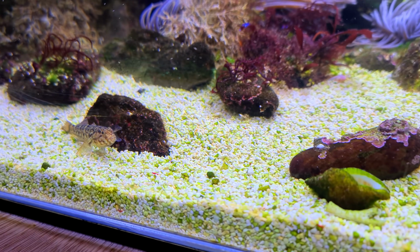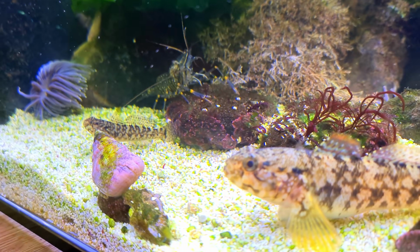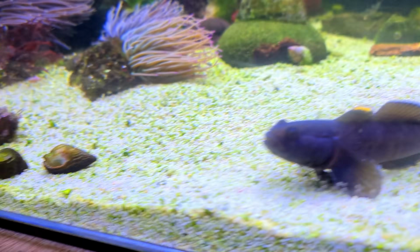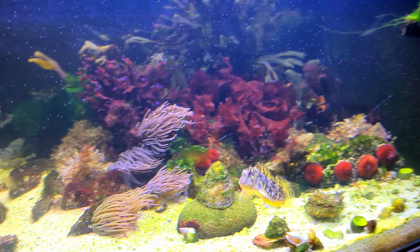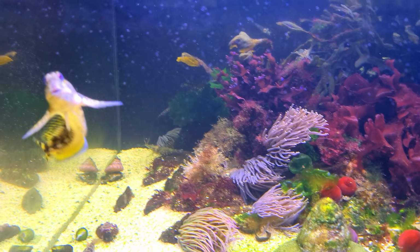There's the female there. That's to show you the size difference. He's just zipped off. There's another little view for you there. I've got to clean the glass this morning, but before I did it I thought I'd show you guys this copepod bloom. Hello, Aunt Blenny, looking stunning as ever.